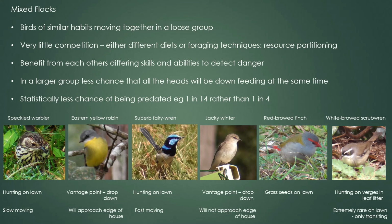And then we've got the white-browed scrubwrens, who will stay close to these guys, but they'll be over in the verges on the leaf litter, just under hedges and things. So it's really only as they're transiting through the lawns that you see them. And then the red-browed finches are usually with the superb fairy wrens, but they're eating the grass seeds rather than any arthropods they come across.